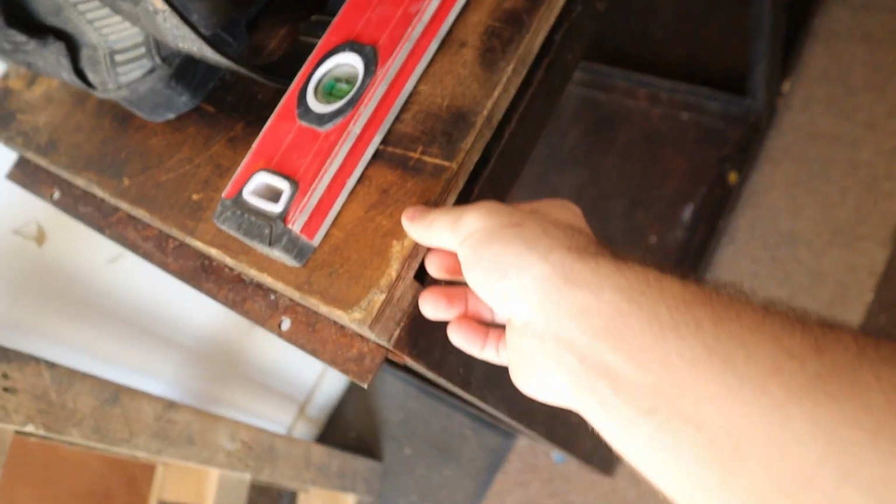Okay, job one is to strip this all down. All this wood is so greasy and oily. We've just got to get everything off and start from scratch, I think. Just keep the frames.